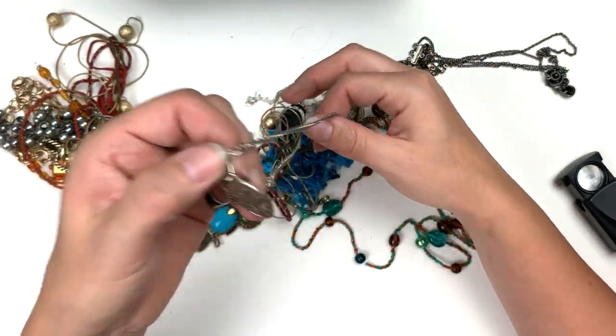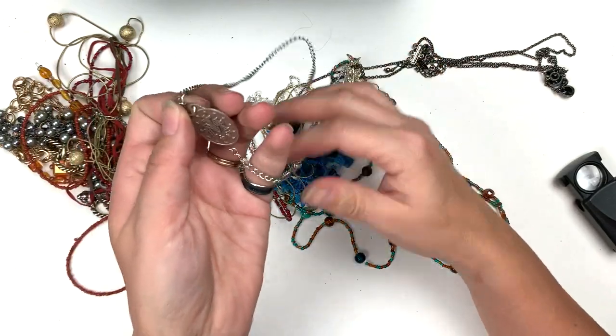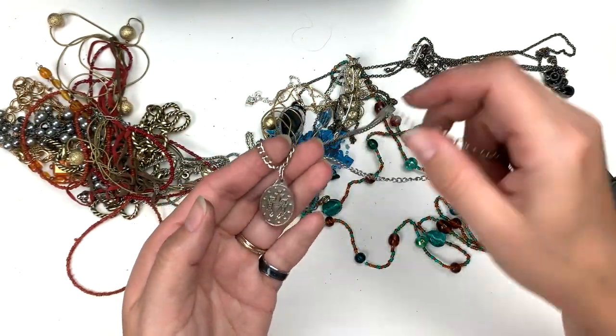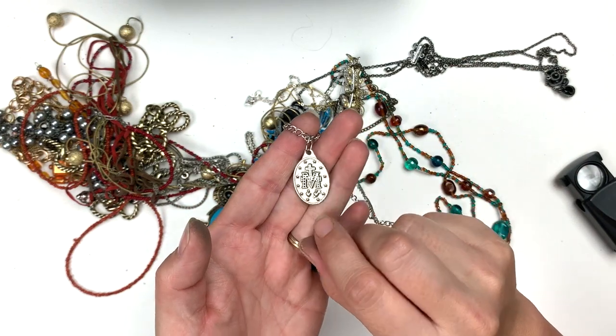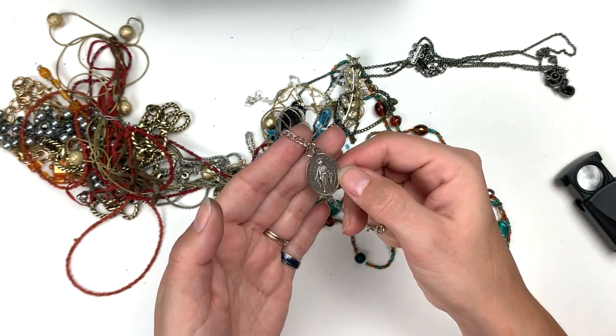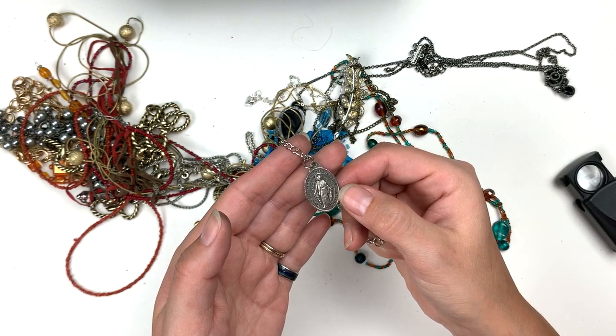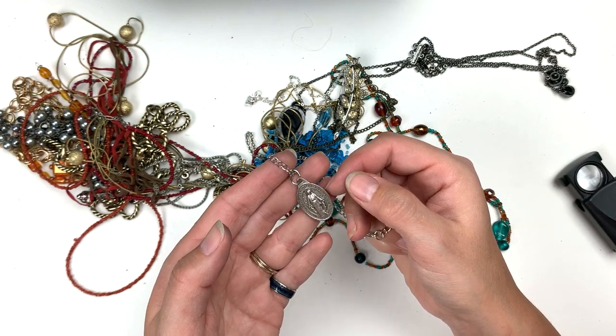Okay, here is a silver tone chain. It's a nice looking chain. It's like bigger links, and then it's got this funky thing, a cross and an M. Mary, conceived without sin, pray for us who have recourse to thee.